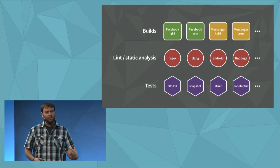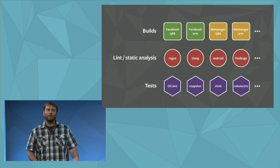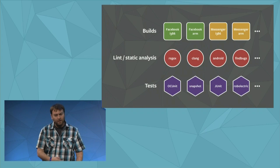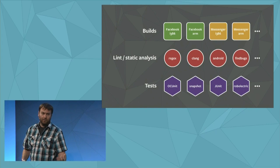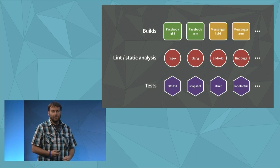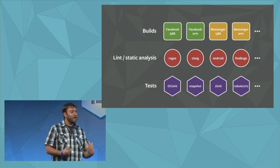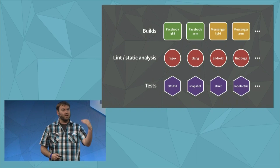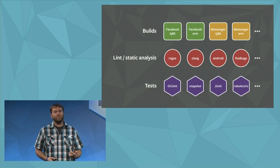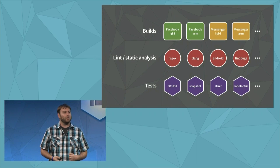So you put your diff up, and rather than you having to build Messenger, Pages Manager, Facebook, to make sure everything works, the automation builds it for you. We build ARM, i386, every variant you can think of. We also run linters and static analysis on your code. And these range from everything like regular expressions, where we'll look at the code and say, hey, you used a function that matches this string, don't use it. It has bad performance.